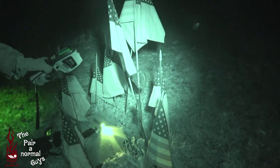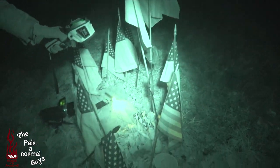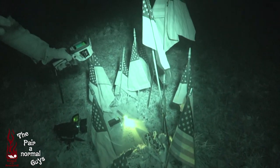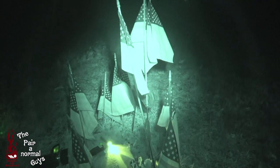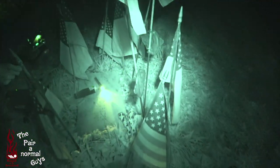Unbelievable. The ground's 1.3. That's 0.6. Guys, just to let you know, we are getting some activity up here. The Jesse doll was tipped over twice now. Wow. The light is still on.